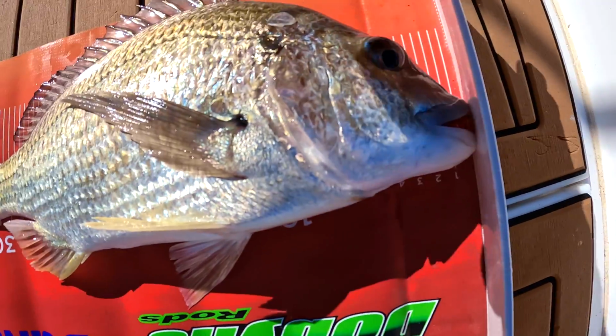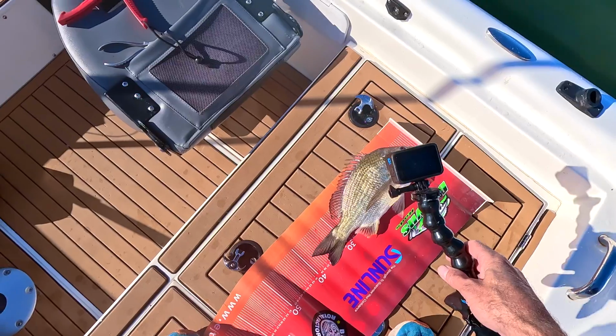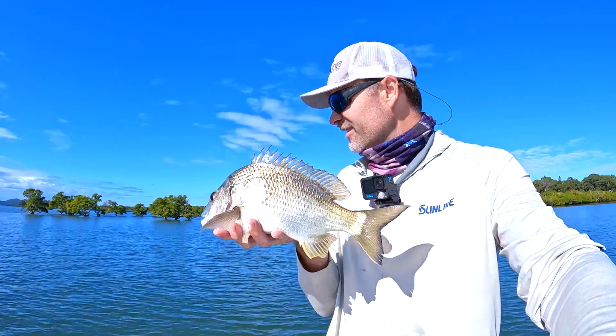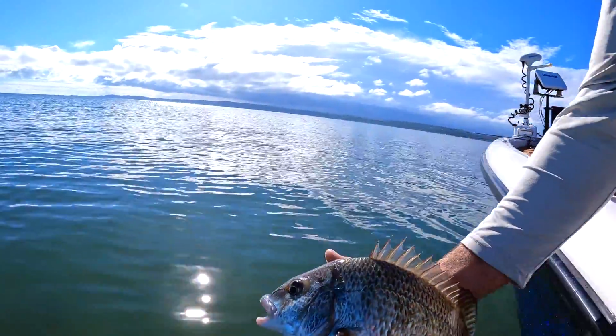38.5 centimeters, that bream. That's pushed up against there, and yeah, he's a good 38 centimeter bream. That's a cracker. Like I said, if I was in a tournament, I'd be pretty damn happy with that, 38 centimeter fish. But I'm just catching them, letting go, so we'll pop them back in and hopefully can catch some more of this size. Cracker fish.